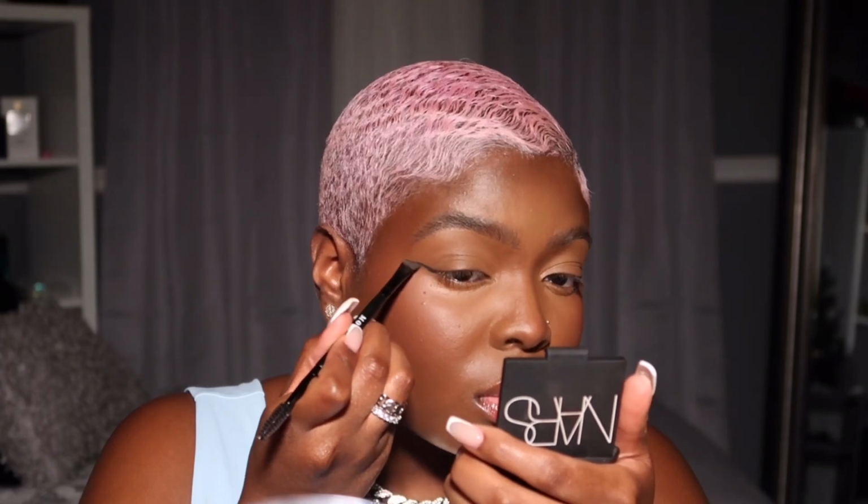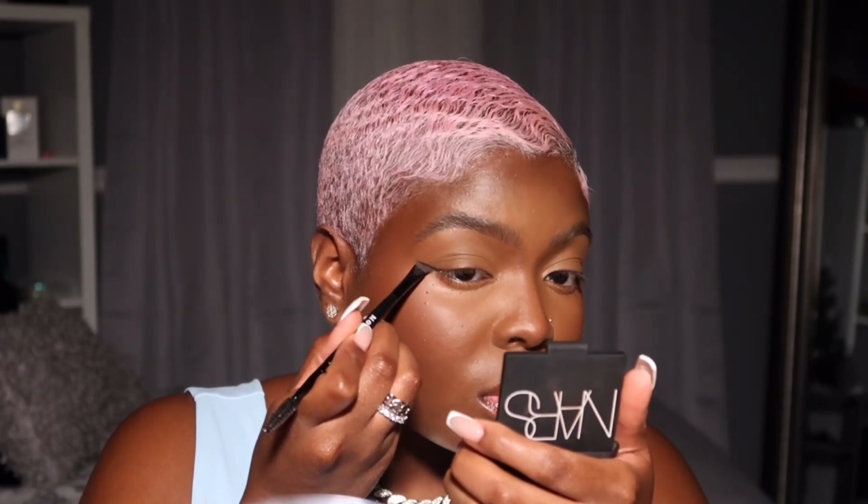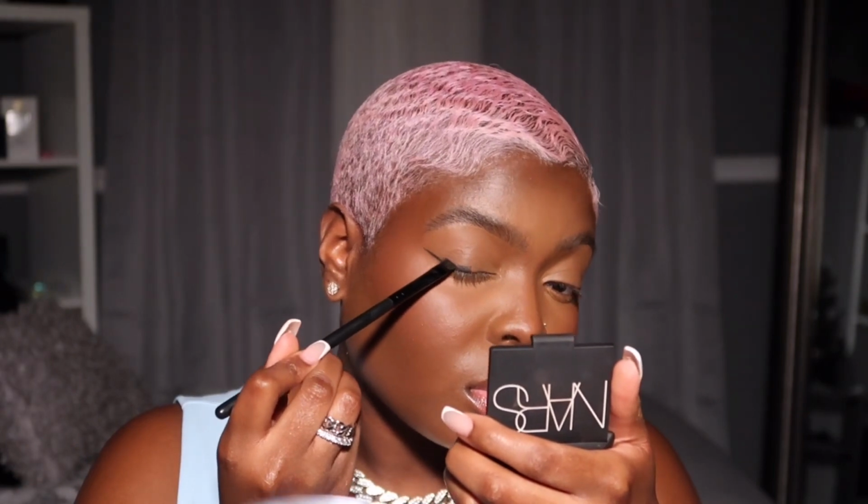Okay, so we are finally on to eyes. I actually really love this eye look and it was so super simple to do. I personally am not in the business of super intricate eyeshadow looks, and I pretty much use the same eyeshadow palettes over and over again. Like today, we're using the Juvia's Place Warrior 2 palette, one of my all-time faves.